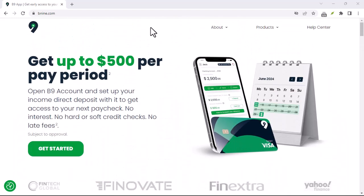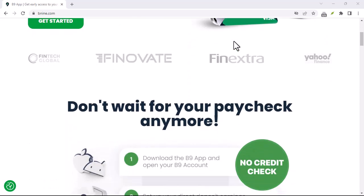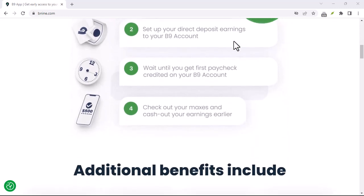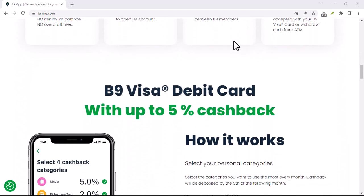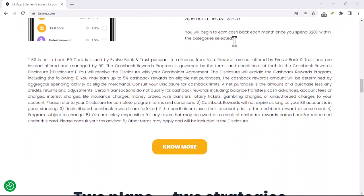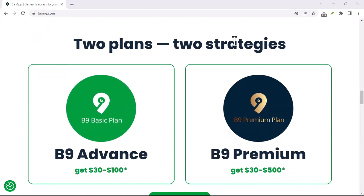Your average earnings. The more you earn, the more you're likely to be able to access within their limits. Your employment history. A stable employment history can sometimes positively influence your access limit. B9's internal algorithms and risk assessment. Like other financial services, B9 uses algorithms to assess risk, which affects how much they're willing to advance.